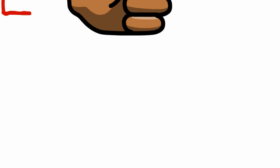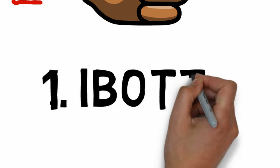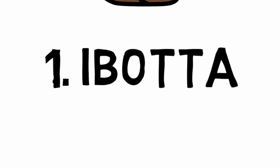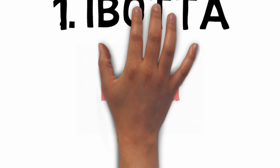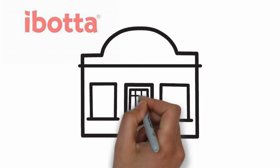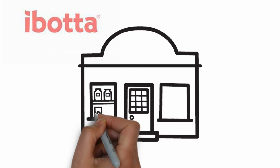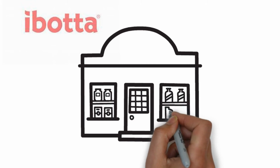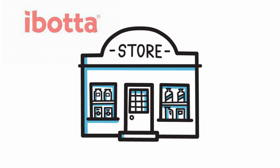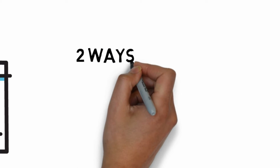We all use apps on our phone, but do you know you can make money on some? Well, here's a few for you to look at. 1. Ibotta. Ibotta is a mobile app that helps you earn cash back every time you visit a shop. Before you check out, activate the cashback offers within the app. With Ibotta, you get cash back at nearly any grocery store, plus the app also works at discount stores.